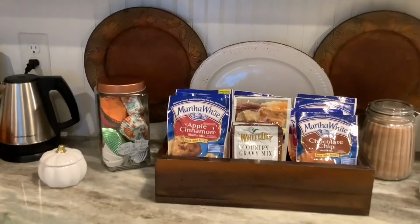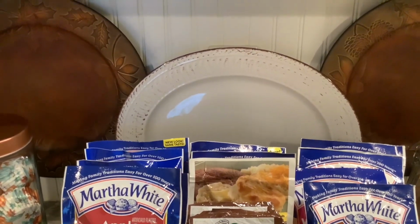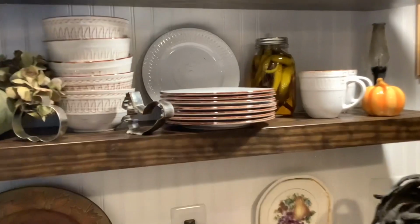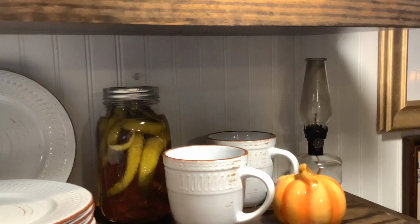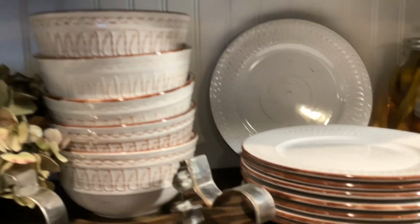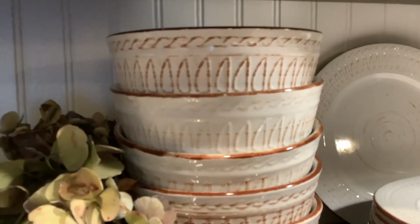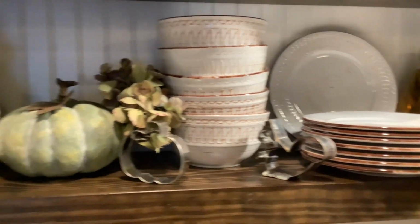So again, here is just scanning across. That platter was picked up at a pottery place that was going out of business. I got it for 75% off, and it matches these little snack plates and bowls and cups. They were 75% off. I think I paid $1 a piece for these, and I got a set of 12. So when we have chili or soup, I've got something to serve that's very fall looking, and I just thought they were so pretty. I wish I could have gotten some dinner plates, but they did not have any. But I really like them.